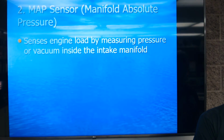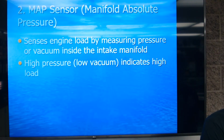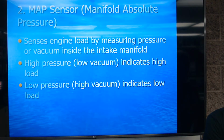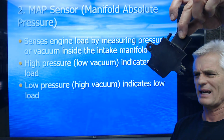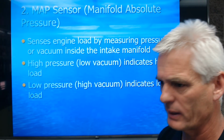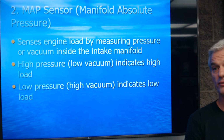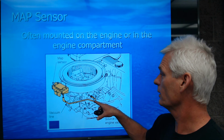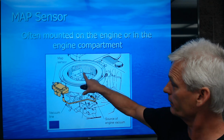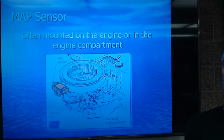So a MAP sensor senses engine load by measuring pressure or vacuum inside the intake manifold, like I already showed you. High pressure, which is low vacuum, indicates high load. Low pressure, high vacuum, indicates low load. So again, we're kind of calculating load based on vacuum. It's not the best way to do it, and that's why we've stopped using MAP sensors and have gone to mass airflow sensors. There's just a picture of an old GM throttle body injected. I can tell it's throttle body because I can see the regulator there. And the MAP sensor was located right along the side of the air cleaner.